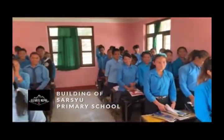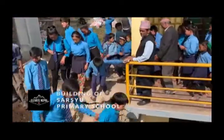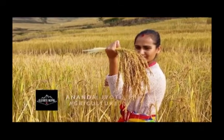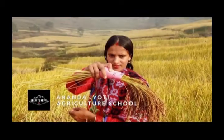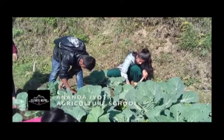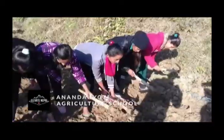Education for hundreds of thousands stopped due to schools being destroyed. Partnering with hundreds of locals, we were able to build an earthquake-resistant school for 700 students. Out-migration is a serious problem. Creating opportunities through an income source can help curb this issue. Nepal's rich, fertile soil is its most valuable resource. Elevate Nepal is funding programs at Ananda Jyoti Agriculture School, a pioneer school teaching the importance of sustainable organic agriculture.